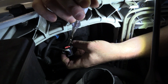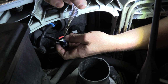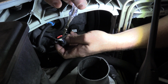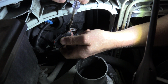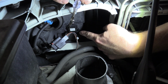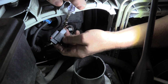Now, knowing Chrysler over the years, typically the black and the blue stripe is ground. They've used black with a blue stripe on all their sensor grounds forever, so I'm guessing that these are the two turn signal and parking light circuits, and then that would be my ground, I think. Yeah, so brown. See the brown on this side, and the fact that brown is shared between this bulb and the one you guys can't see, which is off of this harness the other direction.